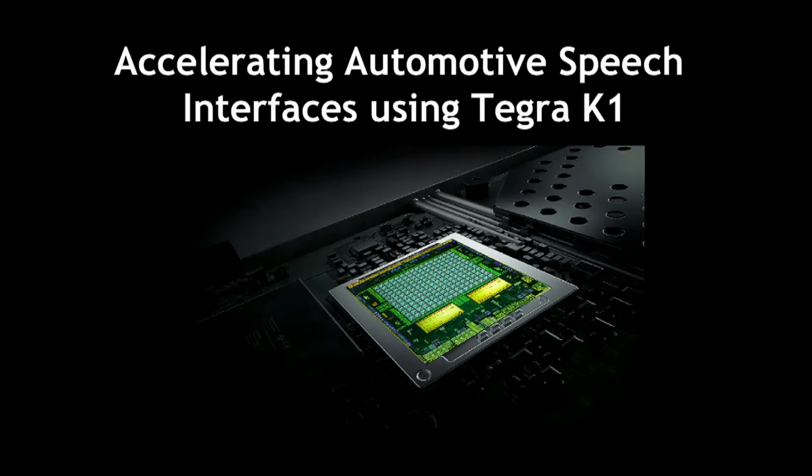So today I want to talk about our work on speech recognition, specifically focusing on automotive environments and the new Tegra K1 chip from NVIDIA.